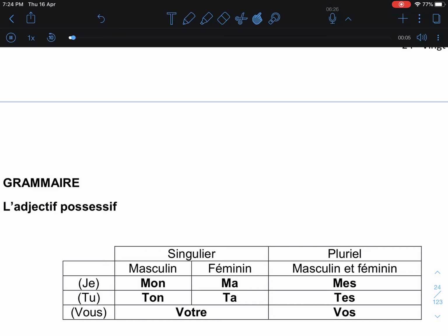Bonjour! Today we are going to look at French possessive adjectives. So basically we are going to learn only my and your in this section. Okay, before we start, you need to know a few rules about French possessive adjectives.